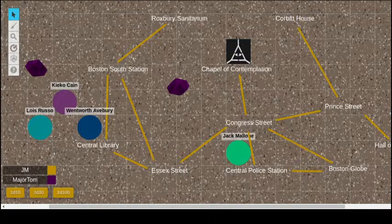Okay. But after spending probably another hour in the library, your characters are pretty satisfied that they've found the extent of what's available here. Once you start moving forward in time, you start to see crossover between what's available here and the Boston Globe. So you're all fairly happy. Okay, well, I'm going to have to go back to talk to Jack Malone then, see what he's dealt with the police.